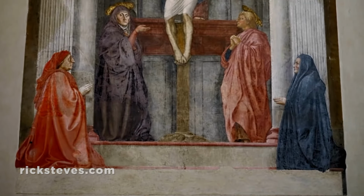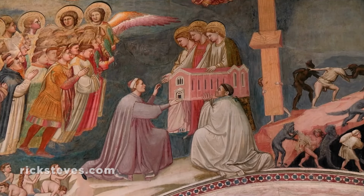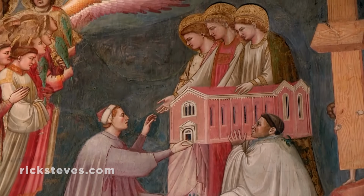And some regular person suddenly in the company of saints? Likely an important financial supporter of the church, a reminder of how people believed such patronage could help get you to heaven.